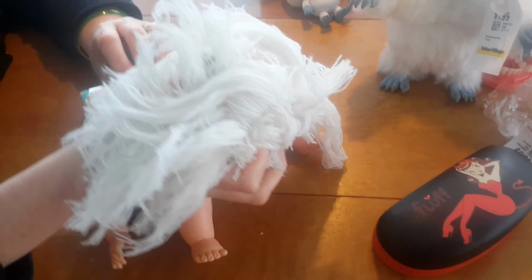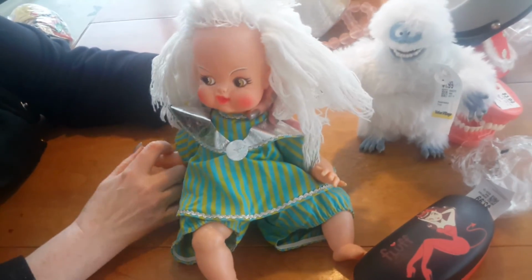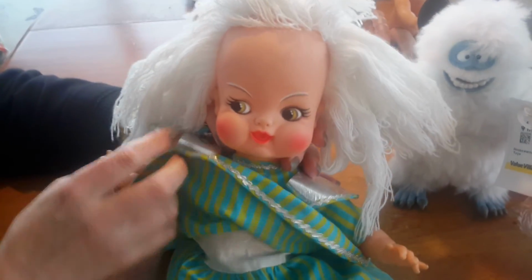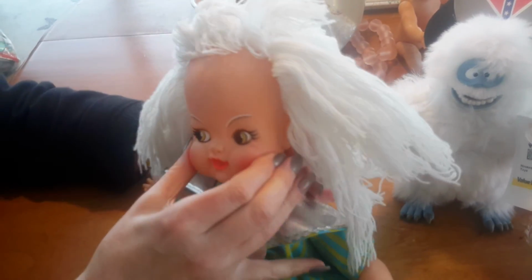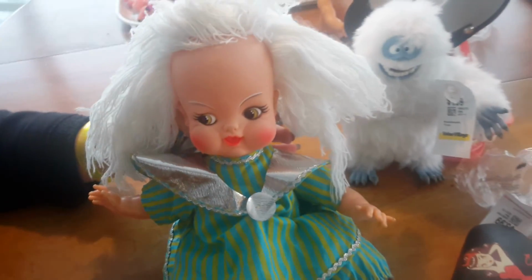Lord, who made these? Did Mattel make these? It's Ideal made them. She doesn't have her shoes, and she's got a mark there, but I might be able to get that off. But these dolls are really, really cute. They came out in '65. Look at that sweet face.